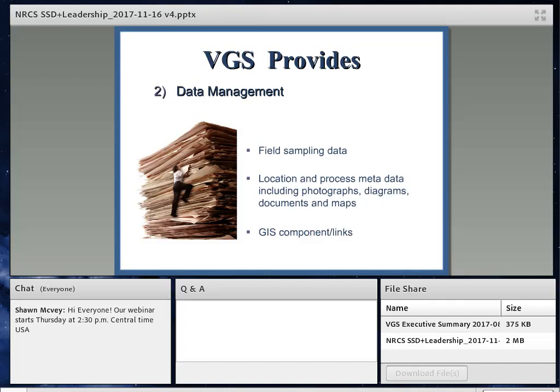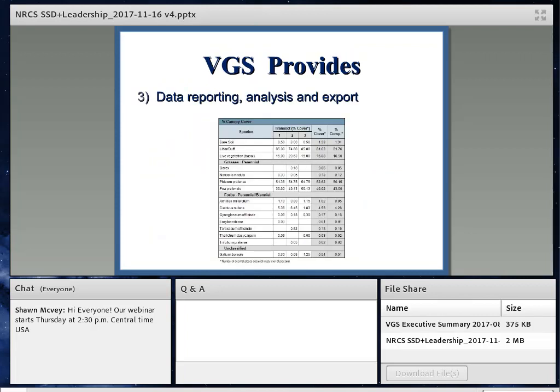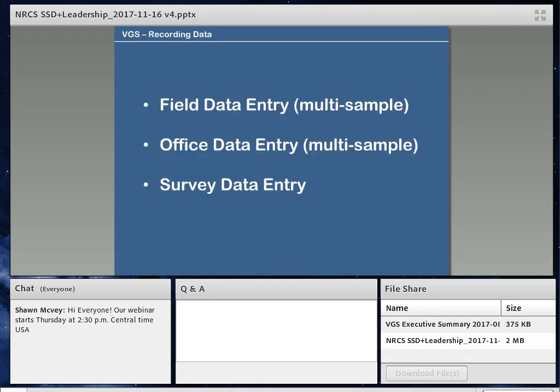But it also is designed to provide a way to keep your data organized. And we'll talk quite a bit about that as we go through this presentation. So not only do we want to handle field sampling data, but also any photographs or diagrams, documents, different things associated with that field data so that it can be accessed easily from within the framework of that data management framework that it deals with. And then we are in the process of providing links and components to integrate it in with GIS aspects as well. And then, of course, being able to report the data, analyze it, and use it is also very important. So we also have some specific reporting capability, but also general reporting capabilities within the application.